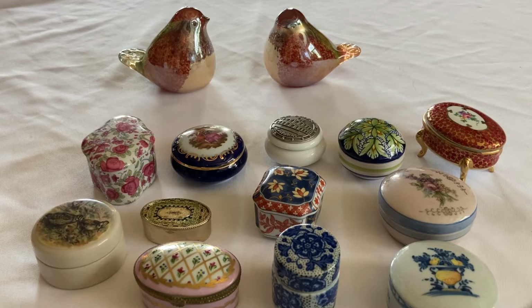Again, older pieces, whatever country it's coming from, if it's older, it's likely worth more to a collector. But modern pieces are pretty highly valued too.